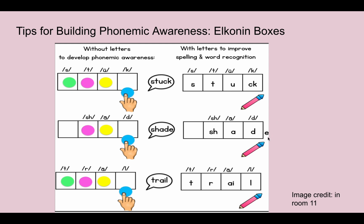Here's an example of how to map the magic E with Elkonin or sound boxes. Some teachers like to put it here outside of the box. Some teachers like to put it small right here next to the final consonant. As long as you're consistent and find a way that makes sense for your students, that's what matters.